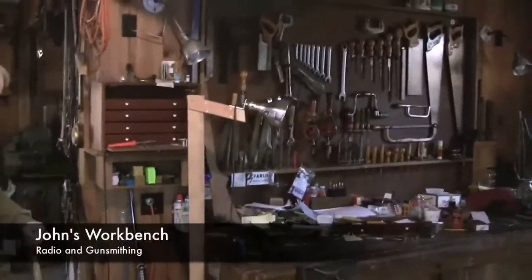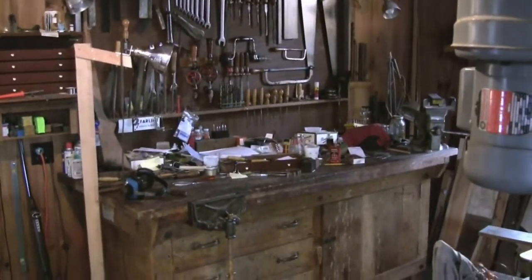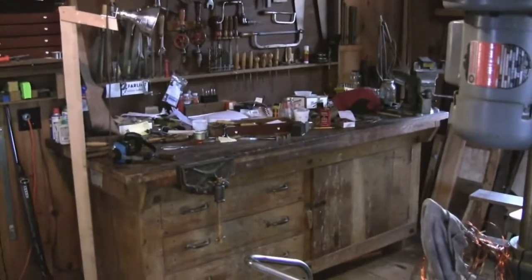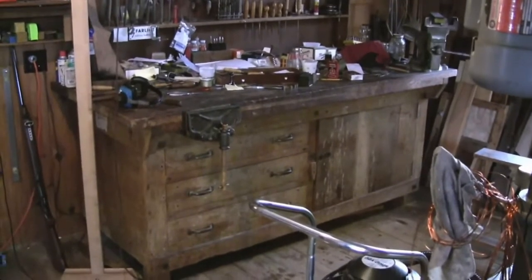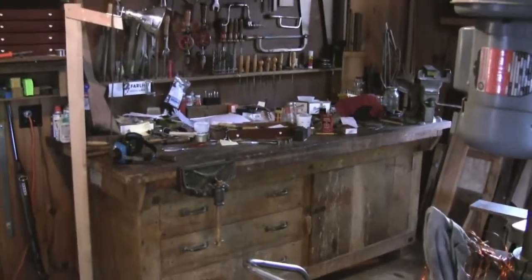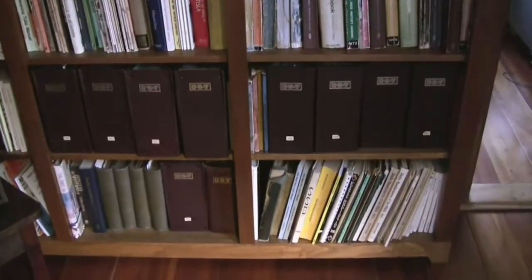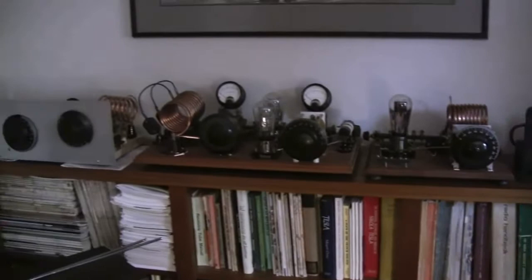It's your workbench for radio and gunsmithing, woodworking. And you're looking at probably the only solid mahogany workbench in the United States. I made that in South America years ago and shipped it up. I don't know what it cost the company to pay for shipping it. I didn't pay for it, but I like to build. And it's nice to have somebody that I can give it to. Otherwise, I just have to tear it apart and do something else.